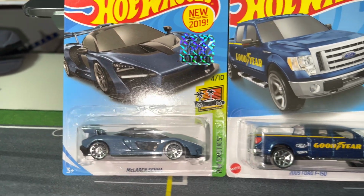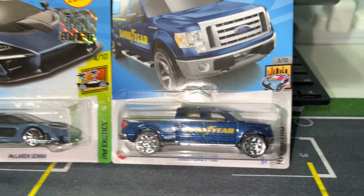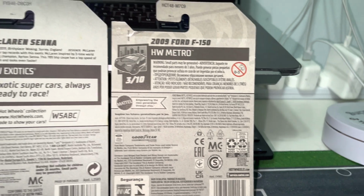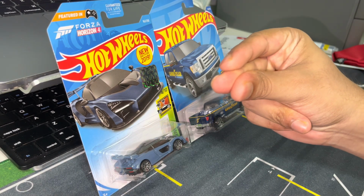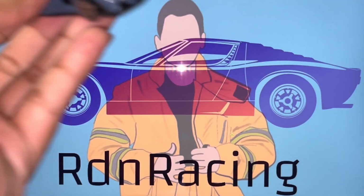It's RdnRacing back here with another video, and today we have the McLaren Senna and the 2009 Ford F-150. They are two Hot Wheels mainlines, and I'm gonna do a quick review of these two, and I hope you guys enjoy the video.